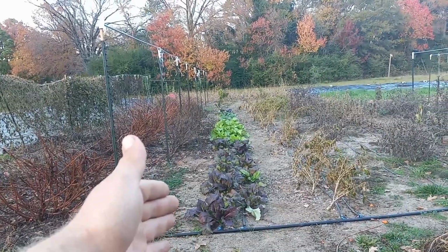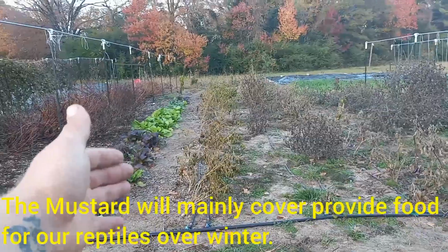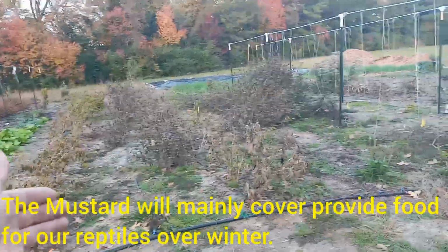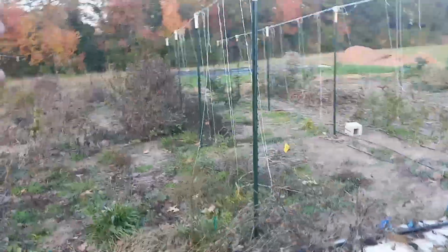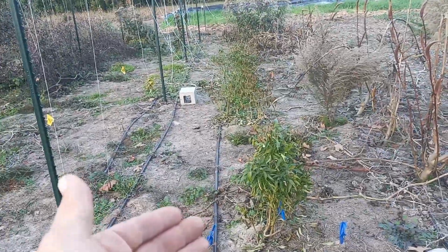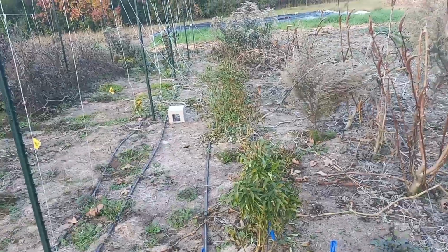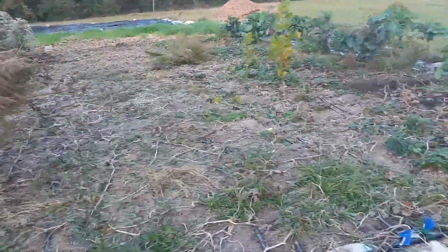So we're expecting to get a little bit of a cash crop out of these mustard greens. Our sweet peppers are burnt out. Our Tithonia and eggplants are burnt out. Our tomatillos are long gone, and same with our other variety of tomatillos here. Jalapenos, some of them are still holding on, but we're probably not going to wait too long on all of this. And then here is where we had a bunch of pumpkins.